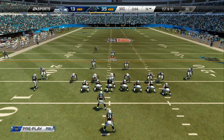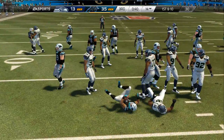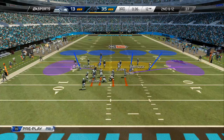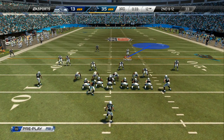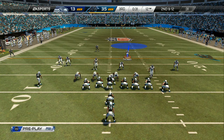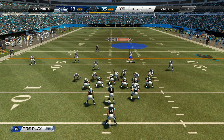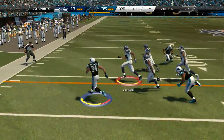On first down, Williams gonna take the handoff now. They break through, tackle him behind the line. Got to give the defense some credit on first down. There's so many things the offense can do. They were ready for that play and they stopped it. Second and 12. Running back gets it on the handoff.